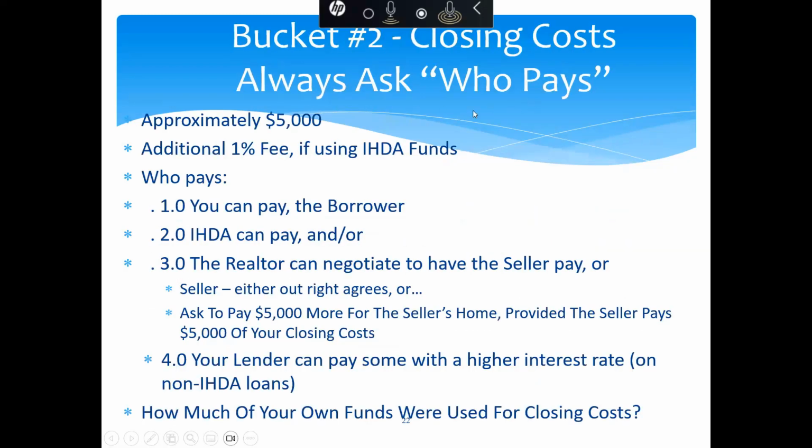Bucket number 2, closing costs. Again, always ask who pays. They're really approximately more like $5,600 with an additional 1% fee if using the IHDA funds. So who pays? Well, you, the borrower, they can pay. IHDA can pay, and or the realtor can negotiate to have the seller pay, either outright agrees, or they ask the seller after the table of expectation has been met, after a purchase price has been agreed upon, before the buyer signs the contract. They ask for $5,000 or $5,500 more for the seller's home. Nope, but I want to pay $300,000. I want to pay $305,000 for this house, provided the seller pays $5,000 of the buyer's closing costs.